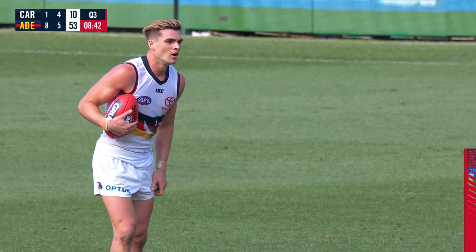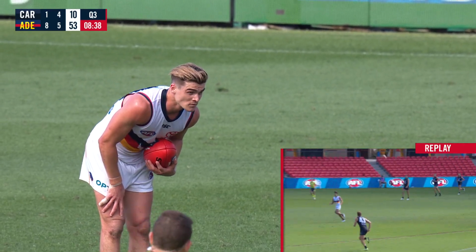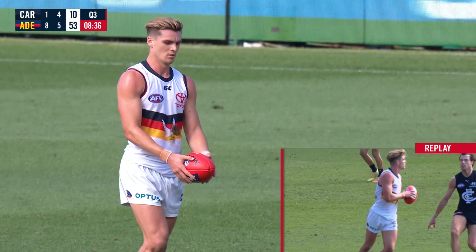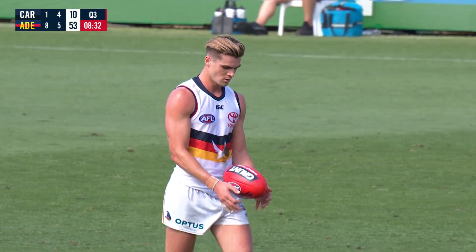And Ben Keys has been one of the success stories for the Adelaide Crows this season. Without doubt, he's played all or most of the games and played either tag-in roles or through the midfield. It's been an outstanding season.